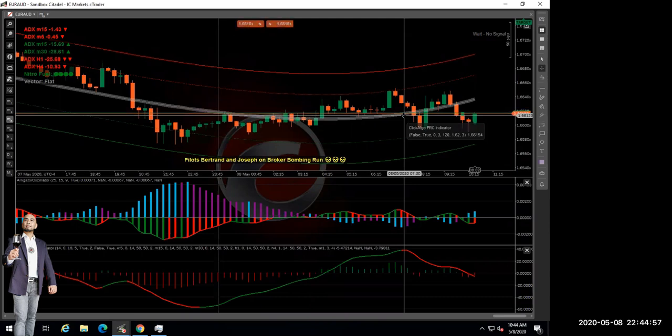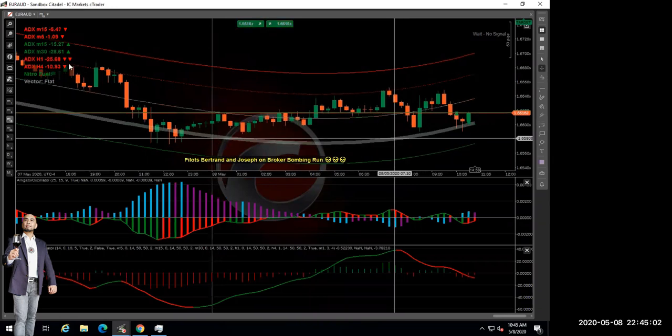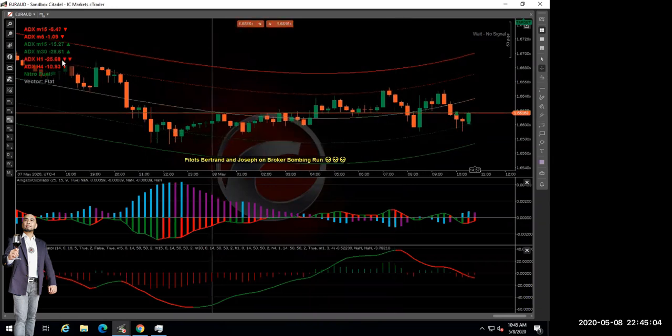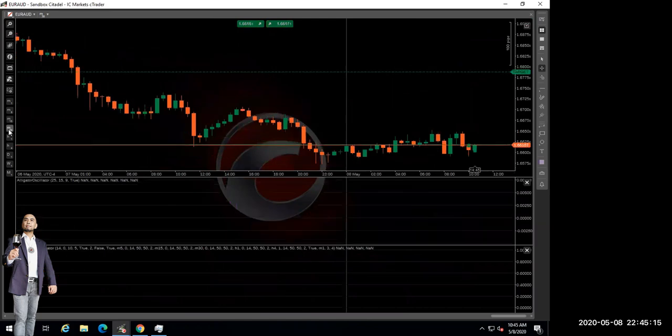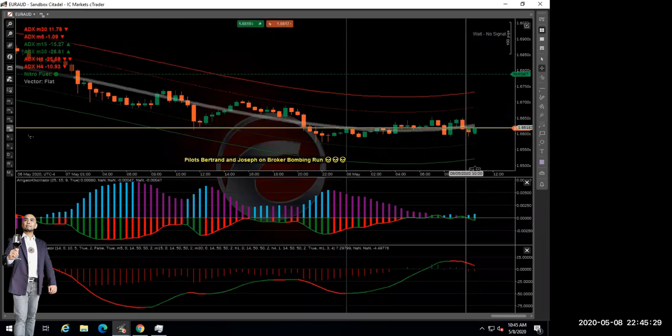And confirmation with M30 or H1. M30, definitely. So M30 is telling you that in the big picture, it's going down. So M15 says it's slightly going up. So if you look at M30, this is what it looks like. Well, not really that strong though. It's almost exhausted. That's why it started to, but the last bar is green. So it's slightly going up, but the general trend is still going down.